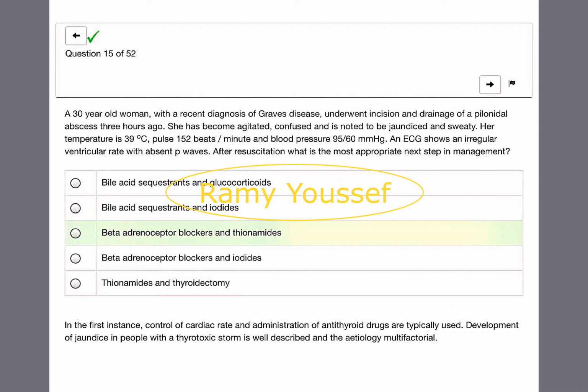Beta adrenoreceptor blockers, okay, we all agree that the patient has some ECG changes, tachycardia and AF, so we have to go for a beta adrenoreceptor blocker. But whether to give thionamides or iodine, the answer is clear-cut: it is antithyroid drugs. You have to give antithyroid drugs. It was a little bit confusing, but this question came with the same scenario and the same choices in 2018. So beta adrenoreceptor blocker and thionamide is the right answer. Not to forget it when we face this question again in recalls.